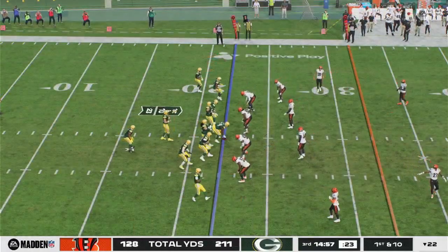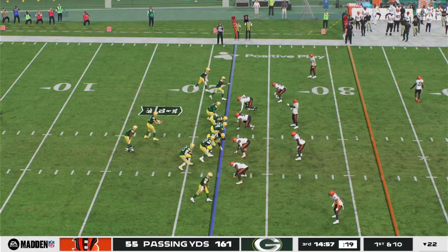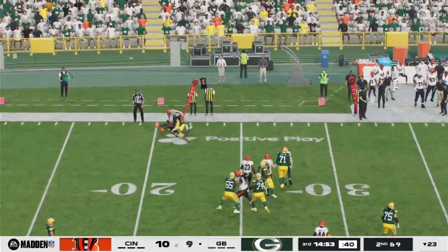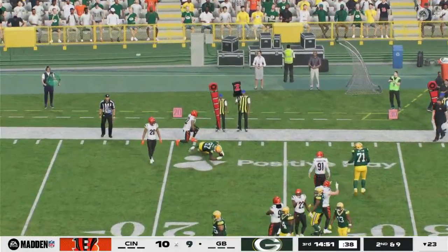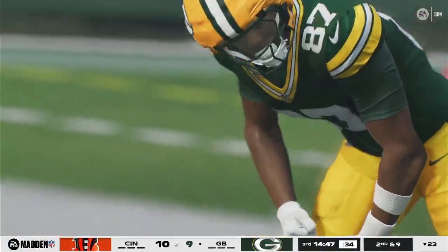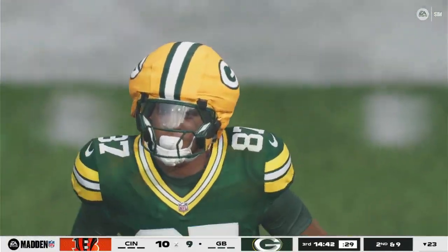Green Bay offense to the line now. 1st and 10. Drive starts with a quick throw left, complete. And he gets back to the line, but no more. A gain of a yard brings up 2nd and 9 at the 23-yard line.